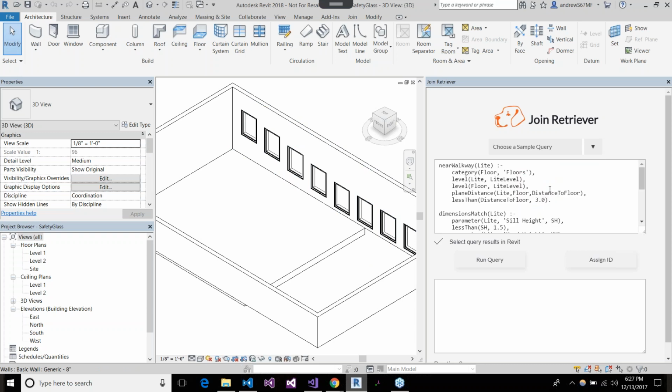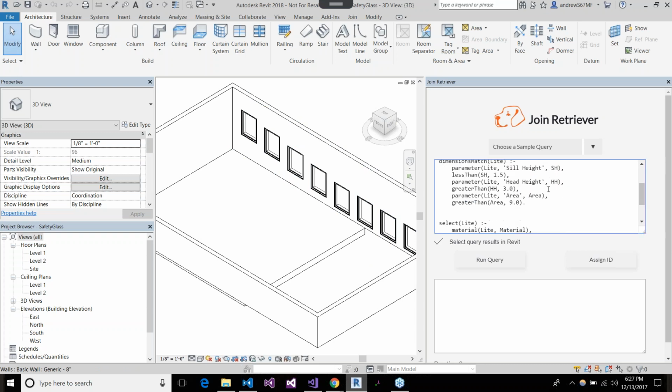So let's check for safety glass. Let's scroll down, and we're going to look at this selection criteria we're writing. Here we can see how, with this query language, even though it's simple, you can compose subqueries, and you can use that to build up more complex things.